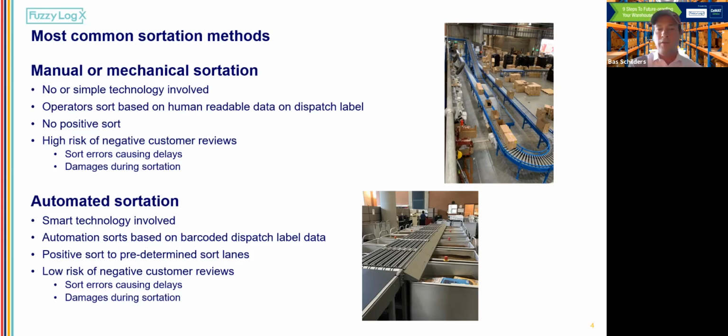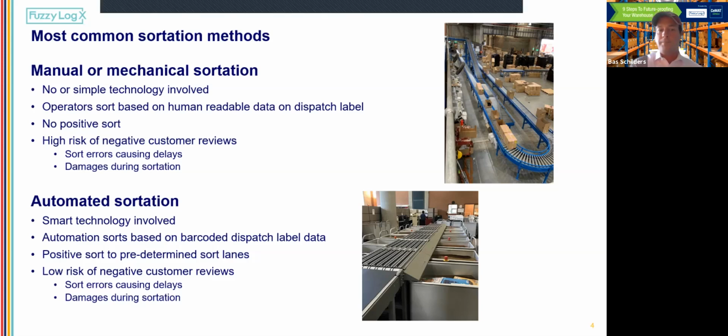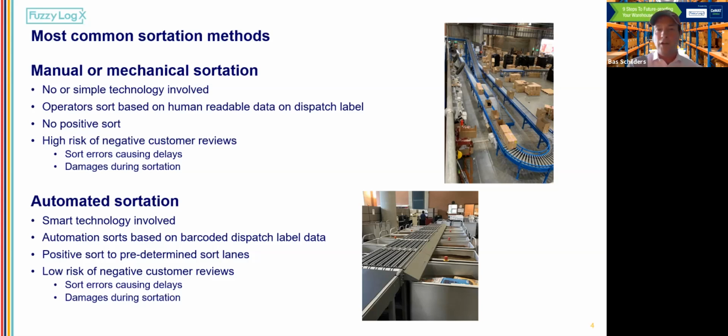So if you look at the second one, the automated sortation system, we end up with what we call smart technology. Now, smart technology is where we use technology to read the barcode on the label instead of an operator having to read the text on the label. Now, automation makes no mistakes, and I can't say no mistakes because there's always a slight chance of something going wrong, but that chance is limited to maybe a barcode that's misread or something that gets damaged during the barcode printing itself. This is where we can really shine.